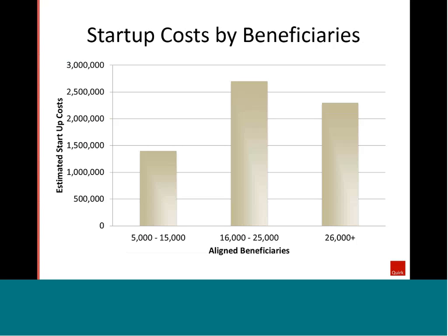So I just wanted to share a couple of informational slides on what the startup costs are if you are considering becoming an ACO, and I've broken this down by beneficiaries. So the highest startup costs are if you are catering to 16,000 to 25,000 beneficiaries.